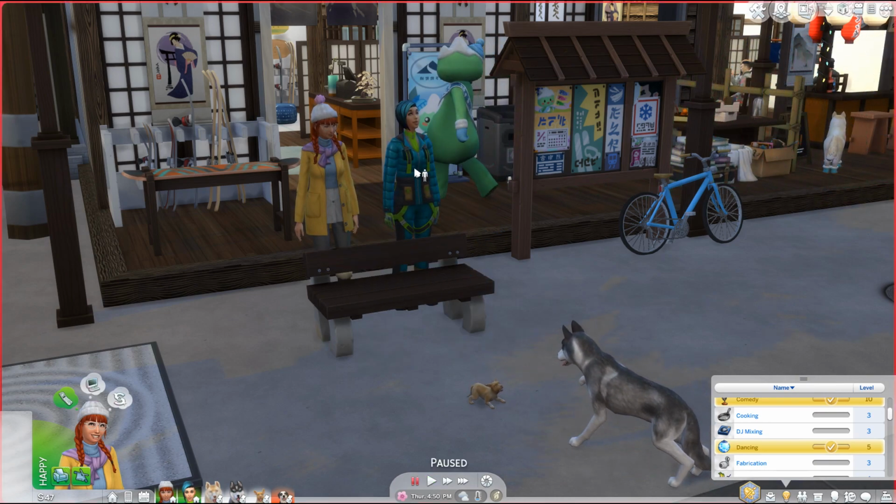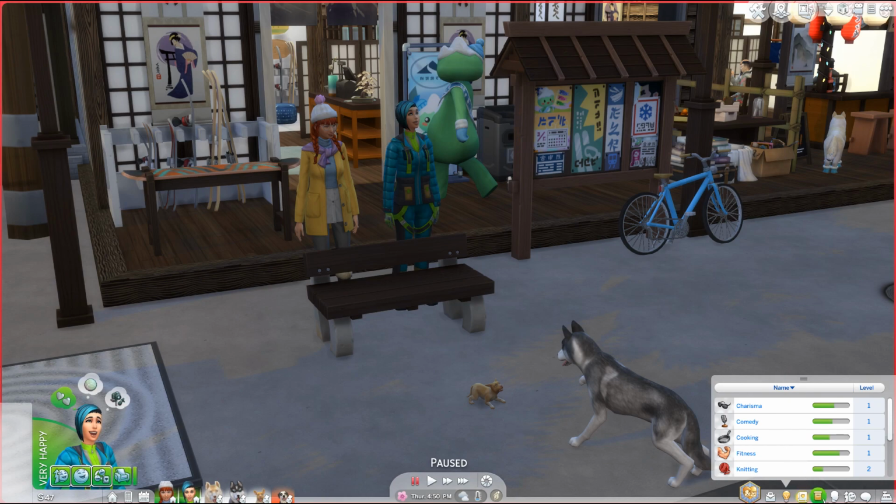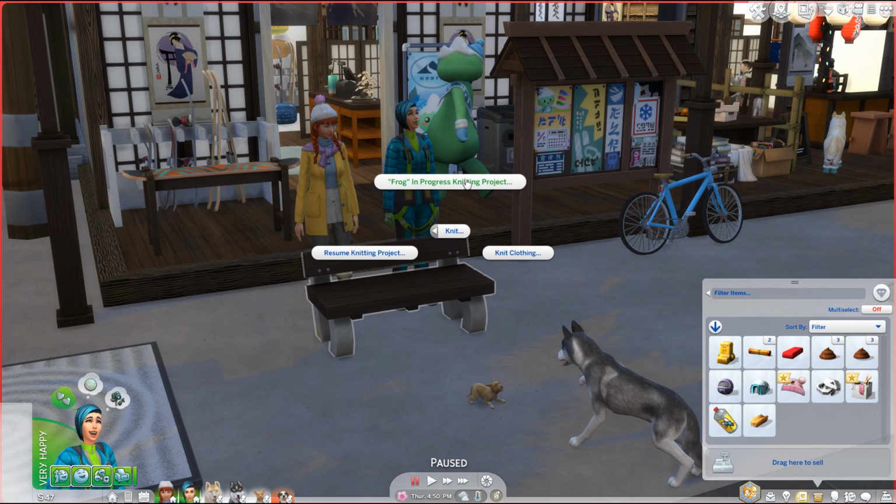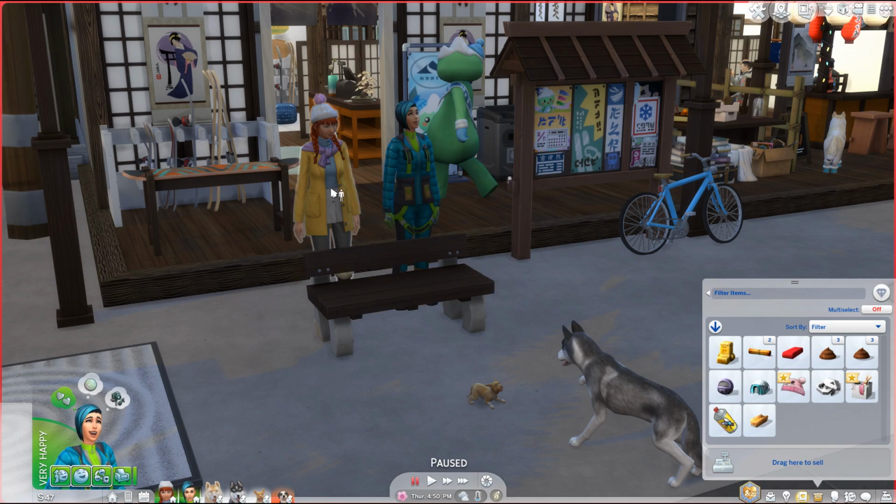Oh, hey, look, it's Yama-chan. No! Where'd my knitting go? We better have some unfinished projects in here. Don't worry, we still love you. Beanie, it's a poor bear beanie. Oh, no. We might need to frog that project. Oh, my gosh. Okay, frog and resume in progress knitting project.